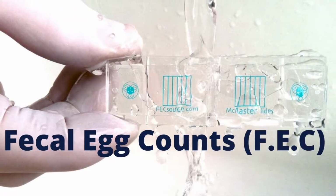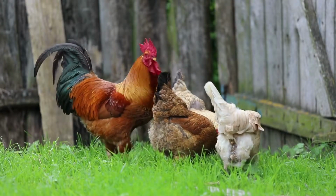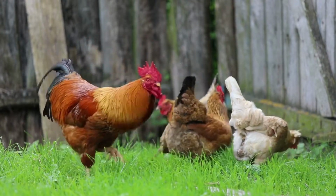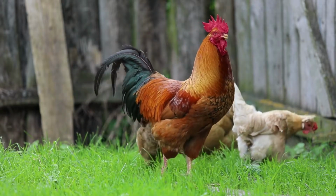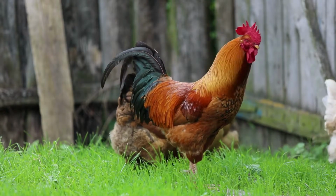Getting routine fecal egg counts done, perhaps 2 to 3 times a year, is the best option. Having a look before going into fall, before coming into lay, usually the late winter, or at least a month or 2 after you worm your bird or your flock.